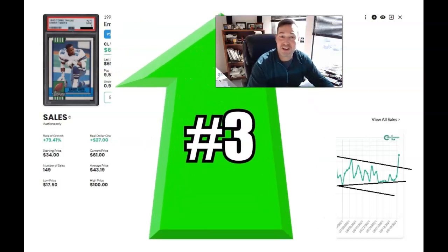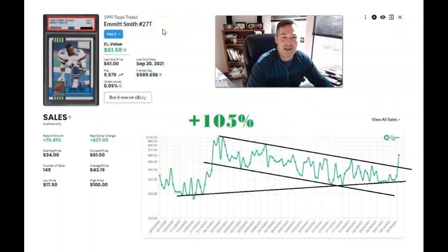So we get started here with Emmitt Smith in the 1990 Topps Traded PSA 9, up 105% here. Bottom of the range, some accumulation, and a rip out of the range here, so an area where selling has taken place in the past year. See if it can't come back just a little bit here. Call that 40 to 50 bucks or something like that, and take another shot at that one here, but no need to chase up in that area.